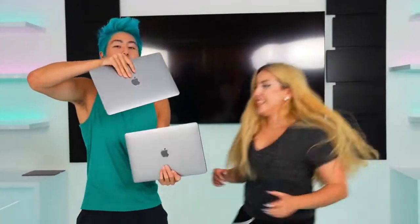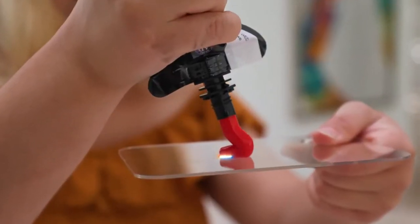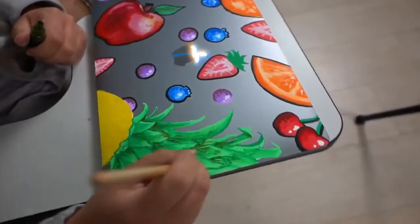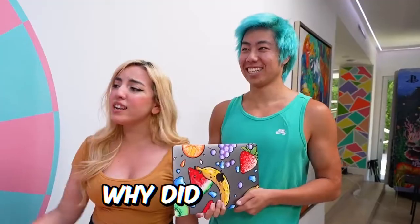Viv, MacBooks, fruits, go! Okay! So I thought these MacBooks turned out really nice, but I don't think Viv liked them as much. She probably just messed up on them a little bit, and I'm starting to think she wants it to land on red. Oh no! Red! Why did I make it land on red? Viv should get an Oscar.